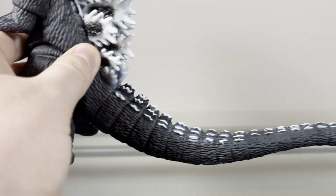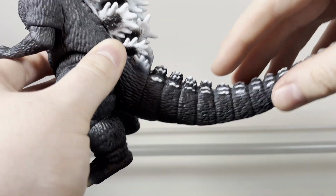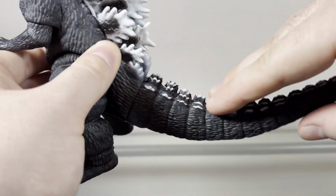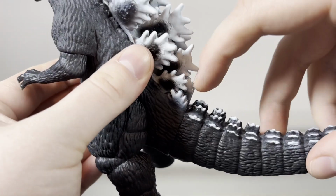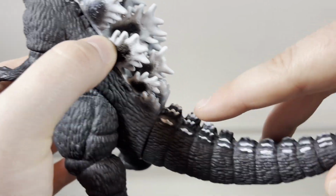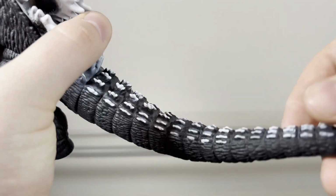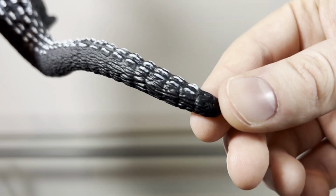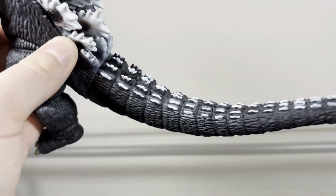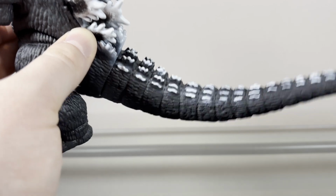Now, this is where the figure gets interesting, because usually with Godzilla figures, they either paint the entire back of the tail up to here, or all the way to the end here. But Bandai actually went ahead, and they painted each individual osteoderm scale, whatever you want to call these. They painted each individual one all the way to the end of the tail. And I think that looks great. This is the gold standard of Movie Monster Series figures.